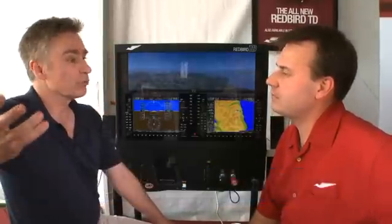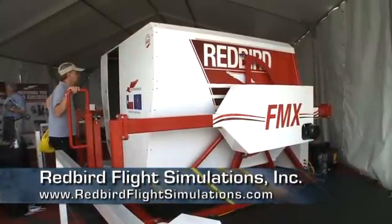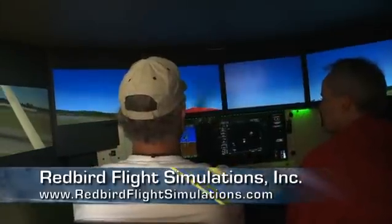Oh, fantastic. And I understand that Redbird Simulations has a number of other products going up through full motion simulators that are really value priced also. Yeah. We also have a round dial version of the TD, and then going up the line we have our LD, which is a non-motion wraparound visual. It's an AATD. The SD, which is the LD with a shell, and then of course the flagship model, which is the FMX, the full motion version of that, priced right under $60,000.